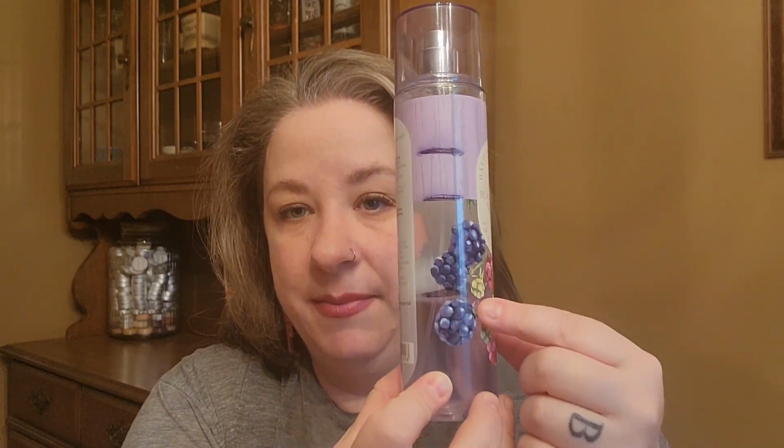Now we're getting down to the fragrances. So the first one is this Bath & Body Works Black Raspberry Vanilla Fine Fragrance Mist. At the last check-in, I was here. I am now down to here. This is one that I am going to be swapping out. I am so sick of this fragrance, you guys. So that I'm going to swap out, and honestly, it'll probably get put back in come autumn.